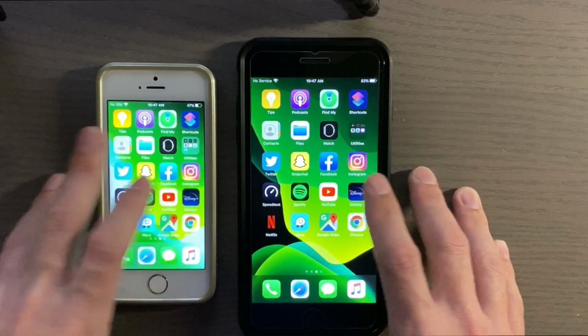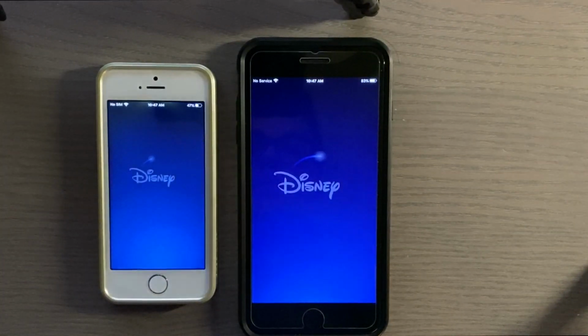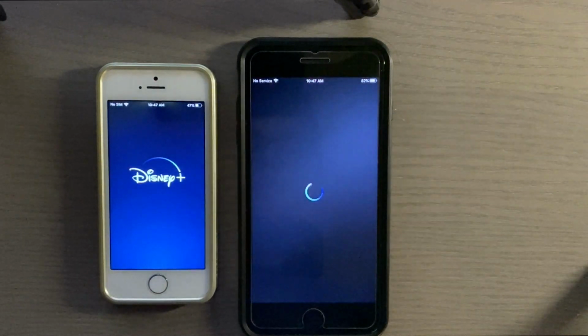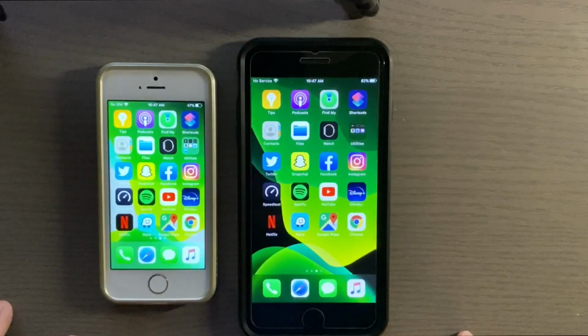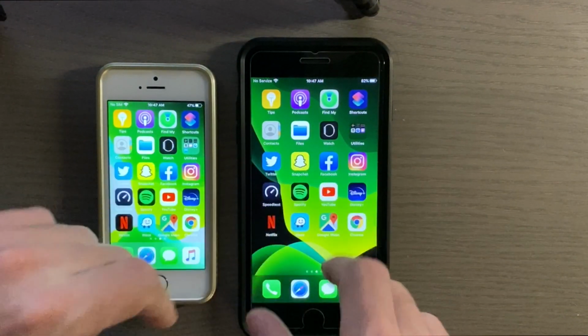Disney Plus. About the same time there. Yeah, about the same time there. I totally forgot the list of apps right above it here.